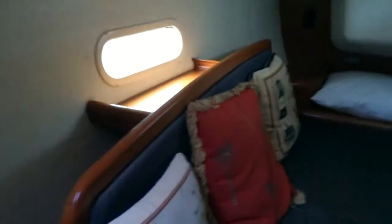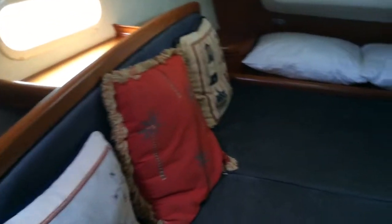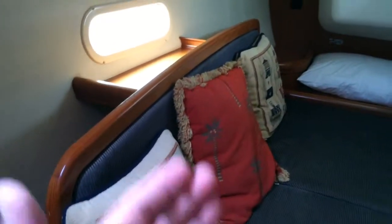This is a very interesting design. I don't know if you're going to be able to see this, it's kind of dark in here. It's got this backrest here that makes into a seat. If you're not sleeping, you can use it as a seat and sit. So there's sit-up room here. There's headroom right as you walk in the door.